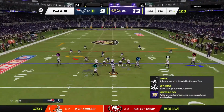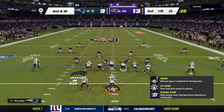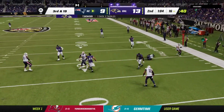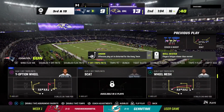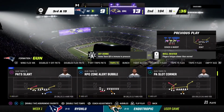Here's 2nd and 10. Oladokin looking to pass it. And he can't get rid of it. He's taken down. Now the Ravens are going to use one of their timeouts. It's just their first, so they'll have 2 remaining here before we get to halftime.